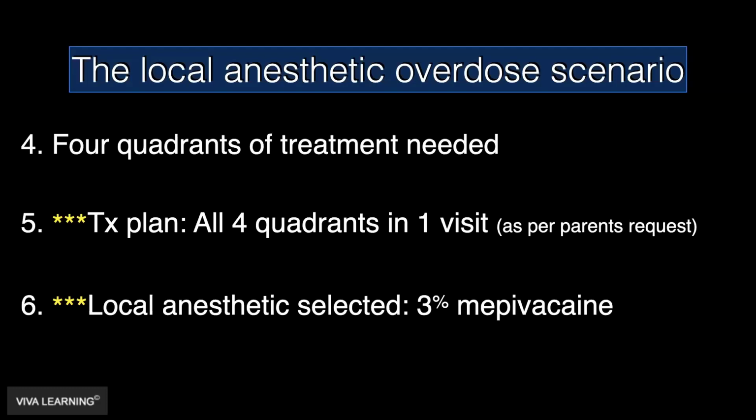No. This parent insists. I live too far away. I have to miss 2 or 3 or 4 days of work. Parking is so expensive. All the excuses they can give, and you accede to their wishes. Yes, we can treat all 4 quadrants in 1 visit. Again, this is why this happens in the younger, less experienced doctor. This is an example where no good deed goes unpunished.